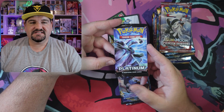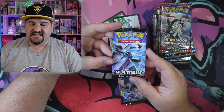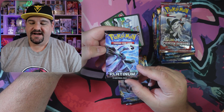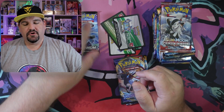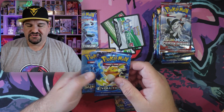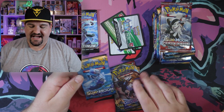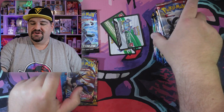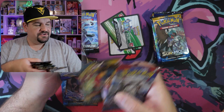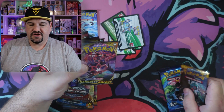Unfortunately, out of the five boxes, this was the best one because it's got this Platinum pack. So we are going to get into the Platinum pack. I don't have a problem opening that. So we're going to get into that one. And what I'm going to do is save up the Evolutions packs because I want to do an Evolutions opening. And I do have some other Evolutions products like we saw there with those lightning boxes.